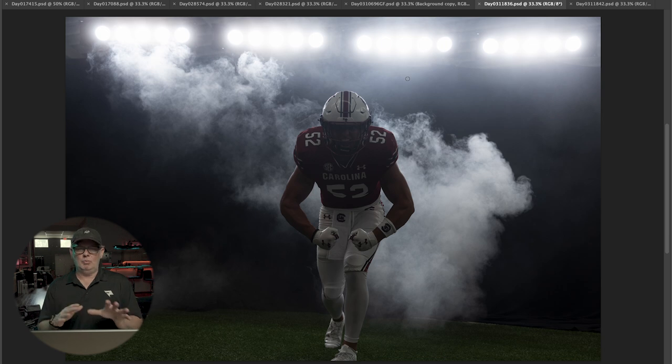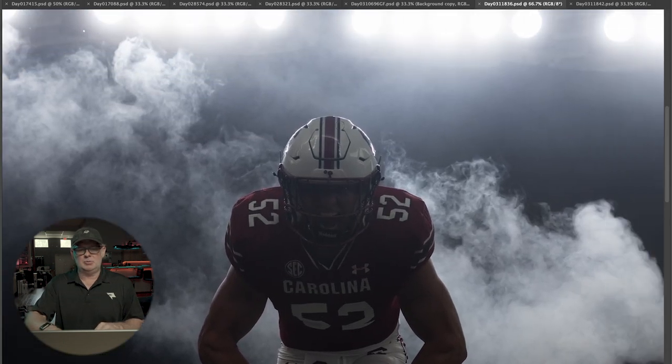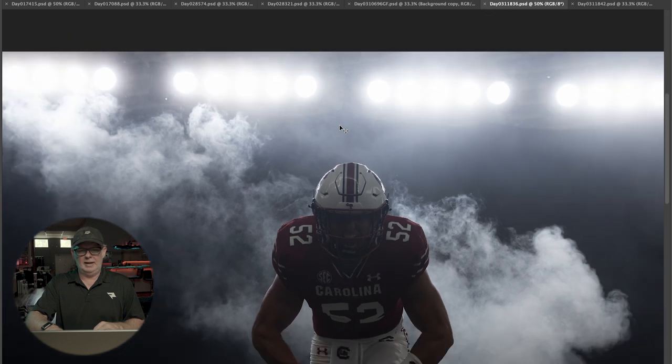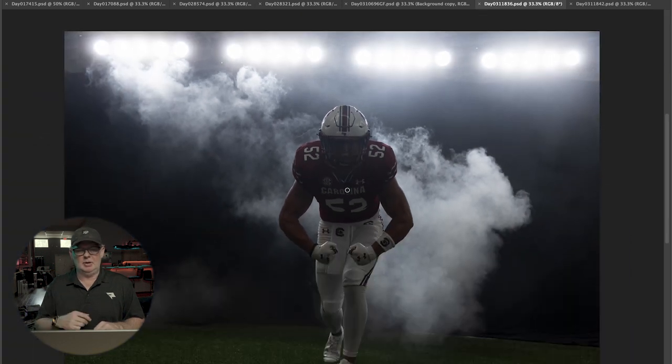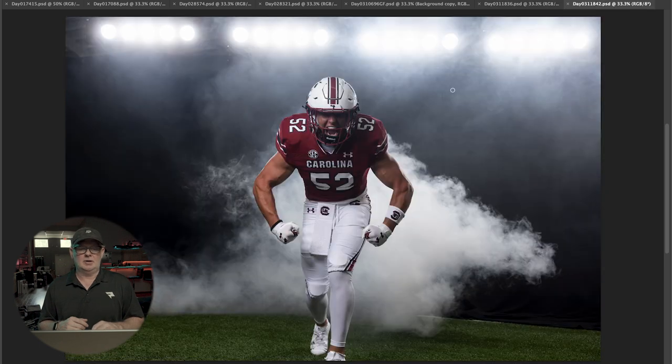I want to show you one more example. This is completely backlit, and this is one of those use cases where I realized I needed more light on my subject to pull this image off. This is still a pretty neat image of what's going on here, but for me, I needed to capture this emotion that you see going on right here. And so what I did is I turned on my main light, had him redo that pose, and captured it like this.